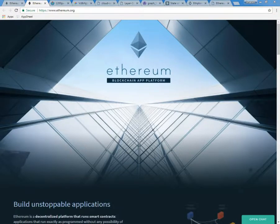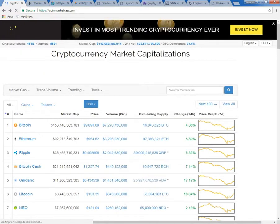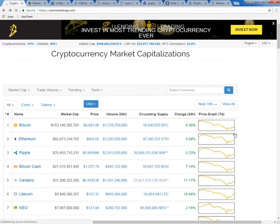Today's topic is Ethereum. I'm going to start with the Ethereum website, but before I do that, I'm going to go ahead and take a look at CoinMarketCap. As you know, CoinMarketCap lists all of the cryptos in the crypto space. As you can see, Ethereum is number 2.